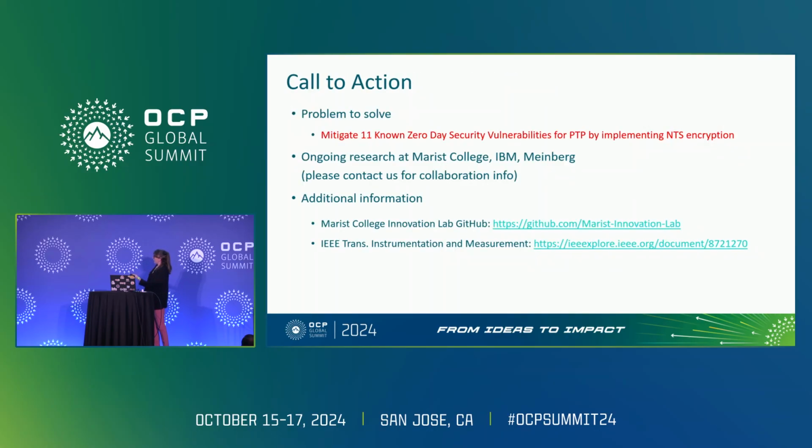So all in all, our little call to action is, once we have this implementation of the NTS into PTP, which actually another intern took over my position and is working on this, we would like to rerun all of these 11 cyber attacks and see if this actually works.